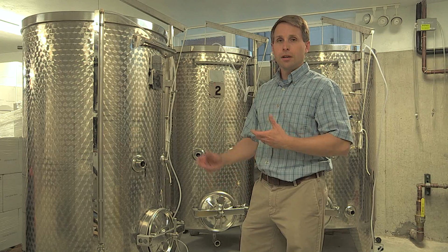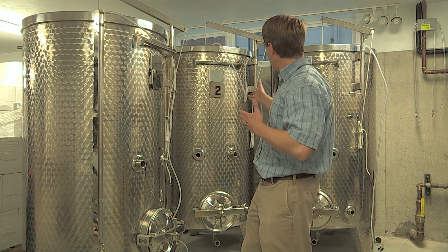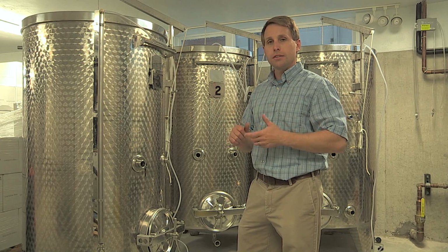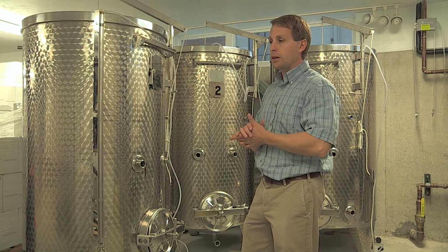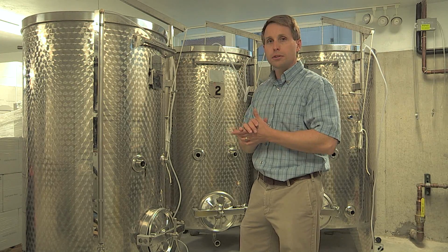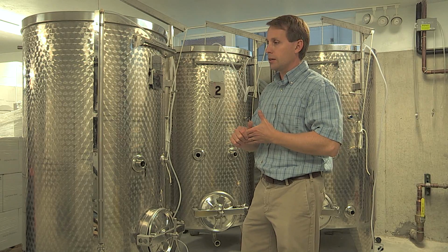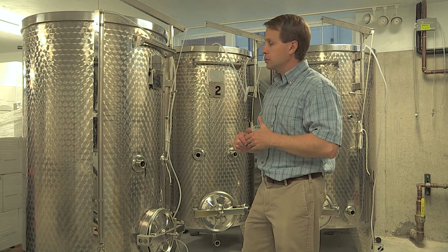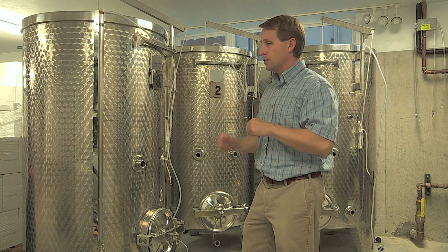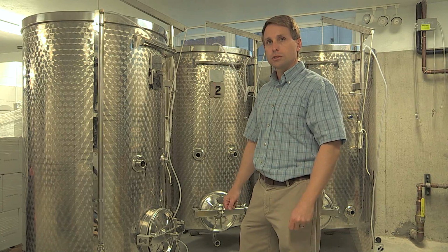Fermentation takes place. We receive juice in from the press pad. It's pumped into either of these tanks. Yeast is added along with yeast nutrient. Fermentation takes place. We start to monitor the fermentation process to make sure that the sugar is being consumed at a reasonable pace. You adjust temperature in the tanks to control the fermentation, and we take it through a series of steps till it becomes the fine wine that you would drink.